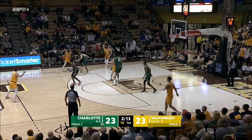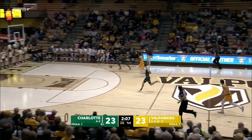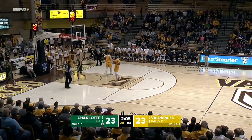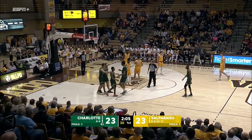Edwards getting a breather right now for Valpo. Cricky gets a touch, turned away. Boy, great defense, and there's Young, who gets fouled going for the dunk. A great defensive set by Charlotte, and it leads to a turnover. Well, they've done a nice job on Ben Cricky right now.